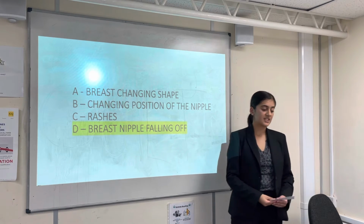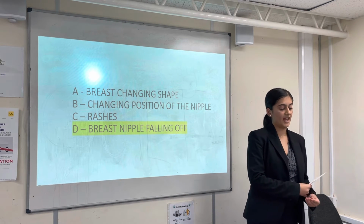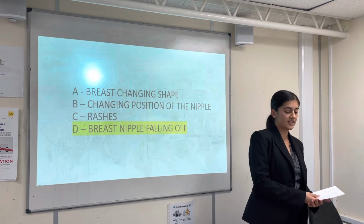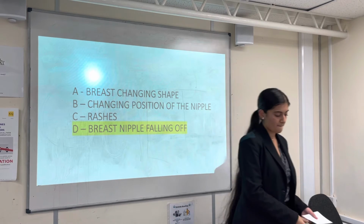Since this is such a specific type of breast cancer, the main treatment for triple negative breast cancer is surgery, chemotherapy, and radiotherapy. But these are all again used depending on where the cancer is, the size of the cancer, and how abnormal the cells look under a microscope, and of course your general health.